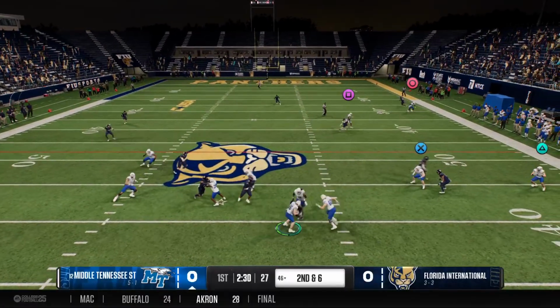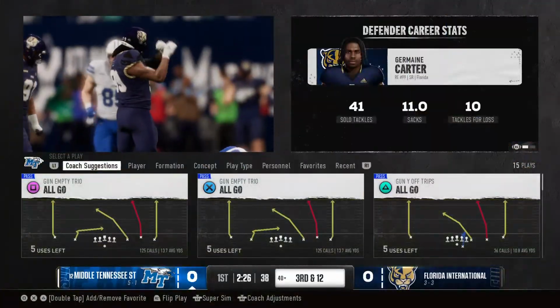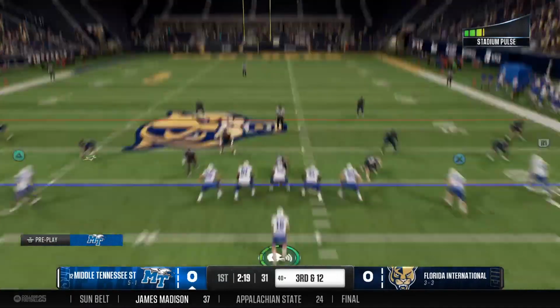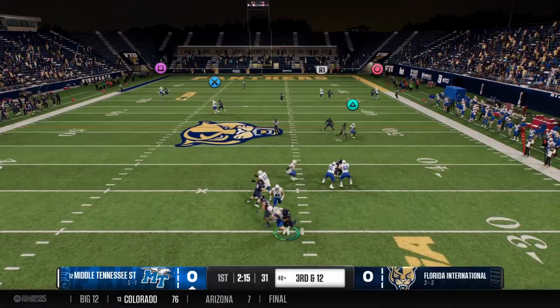Now to throw it. They're bringing heat. And the pressure gets to him. Down goes the quarterback. One of the things I love about this defense is they're so versatile in the ways they can get after the quarterback. In their last game, they came away with 5 sacks, came from all over the place. They got the win. So you know in this one.